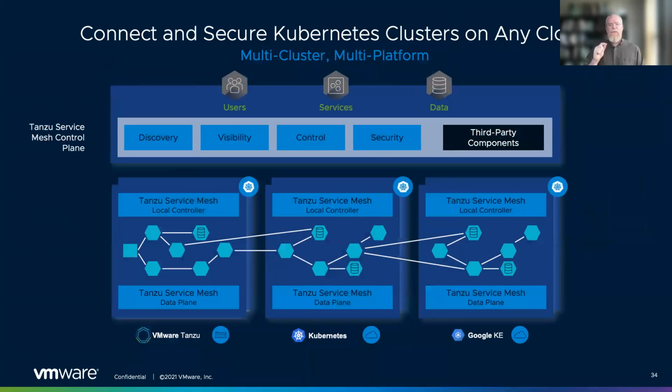Tanzu Service Mesh simplifies the management of federated service meshes across clusters, which can often be as complex as running Kubernetes itself. This allows apps to be deployed across clusters that are running anywhere, any cloud, within the data center, and out to the edge.